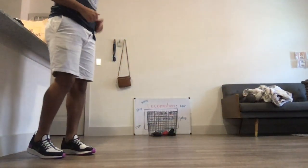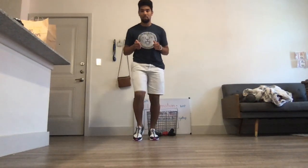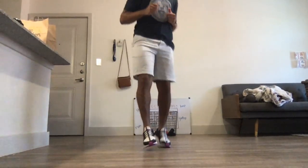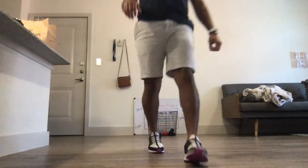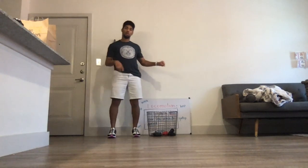Now for your arms, remember when you were jogging, you had your arms kind of nice and tight into your chest? Kind of the same thing for when you're galloping. One leg forward, one leg back. Kind of just keep them nice and bouncing. You can even do it backwards. All right, cool. So let's try galloping while getting our items from the basket.